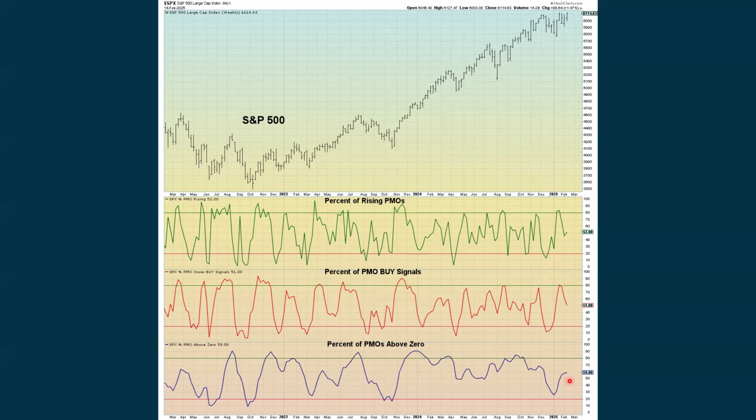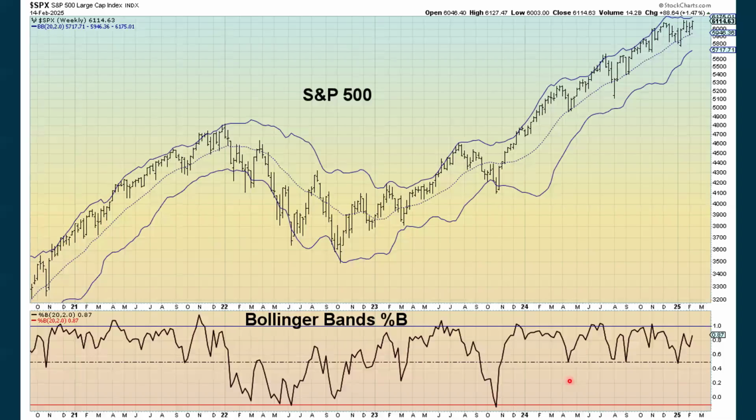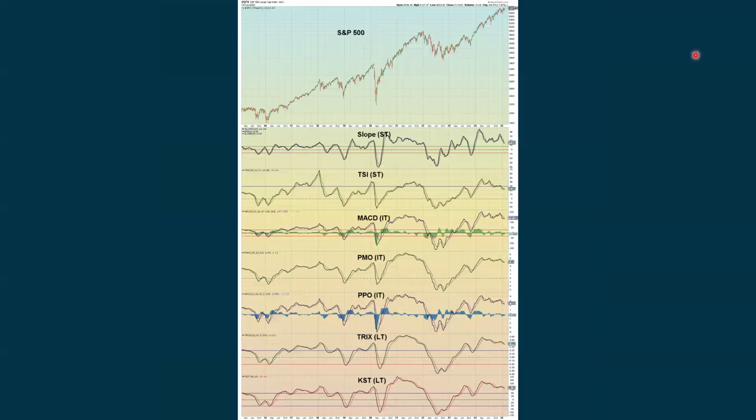We see a real strong connection between the daily studies and the weekly studies. Quite often they're showing about the same thing. Nothing here right now. This is the percent B. We didn't close above or below the upper or lower Bollinger Band. This is the momentum where we're looking more negative here with the slope. We're also with the TSI. These are short-term oscillators, also turning more negative in the intermediate term, and we're looking more negative here in the long term. Now, on the daily side, we're flat with the TSI.